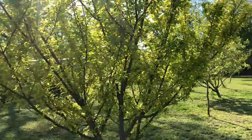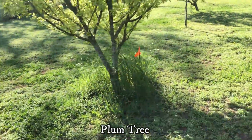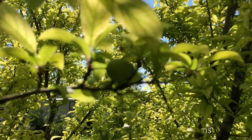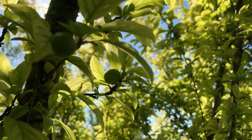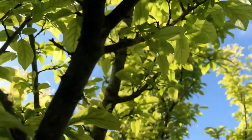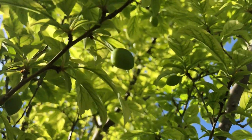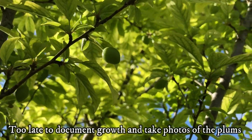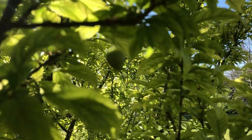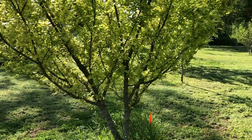This one right here is our plum tree, which has gotten huge this year. This was like a little stump last year, and I already see the plums forming on this one. Now this tree was actually not on my radar last year, so by the time it fruited it was already too late, but I don't think it had very many. It's definitely full of them this year. So there's a little one right there. There we go. So I'll be watching this one very carefully.